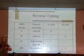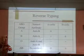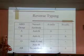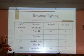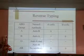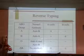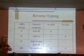Okay, AB individuals. They're the ones that possess both A and B antigen on the red cells. What would you expect in their plasma? No antibody. Because why should I make antibody to something that I possess, A or B antigen, right? You don't do that. So if I mix the AB individual's plasma with my A red cells and my B red cells, no reaction. Okay, so look at this. It's an antithesis to what we did in the forward grouping. It's confirming to the individual performing the forward typing that, yes, this is the A individual, because I can detect the anti-B reaction and lack of reaction with the B cells.